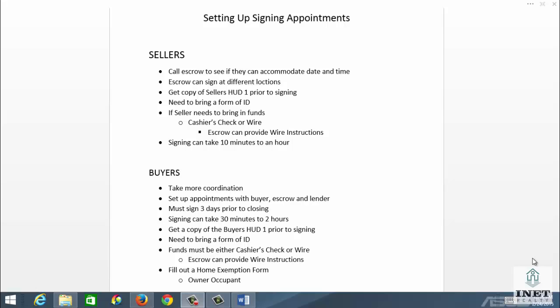As an agent for the buyer, it would be a good time to have them fill out a home exemption form if they plan to live in the property. This will help them get a break on property taxes. Just make sure they file it after they close. The deadline is September 30th of each year to be in effect for the coming year.